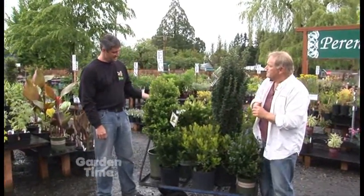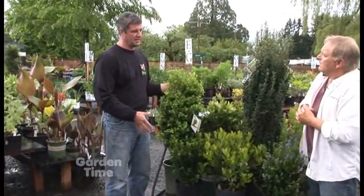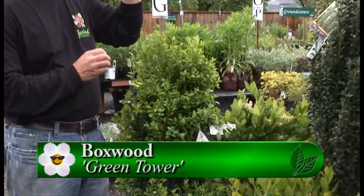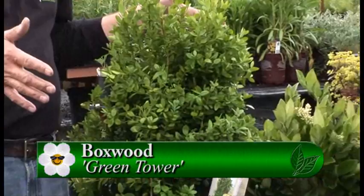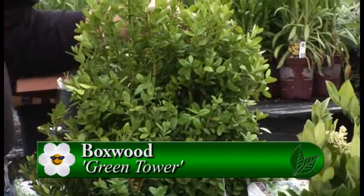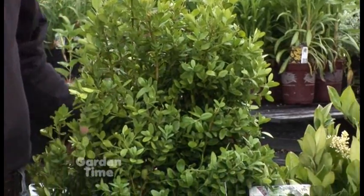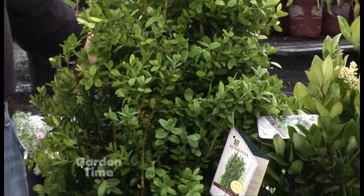Okay, so on my end, I've got a boxwood. This one's called Green Tower. The nice thing about this boxwood is it gets about 8 or 9 feet tall, but it only gets about 3 or 4 feet wide. Nice. So in place of something like an arborvitae, you could use one of these and have a nice tight hedge along your side property line or something like that.